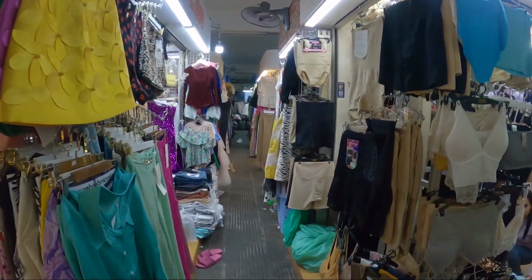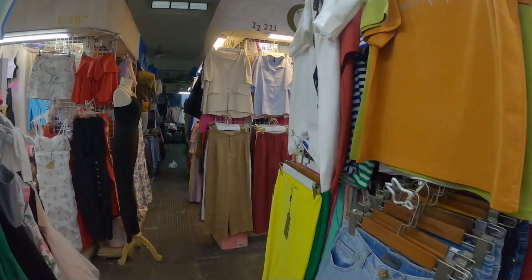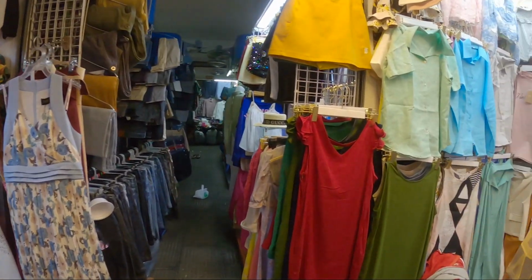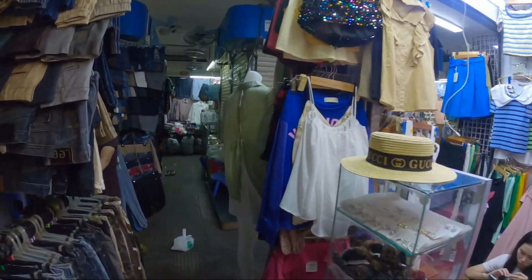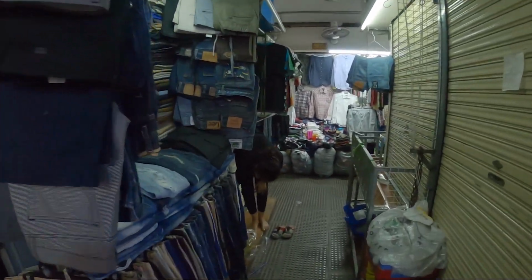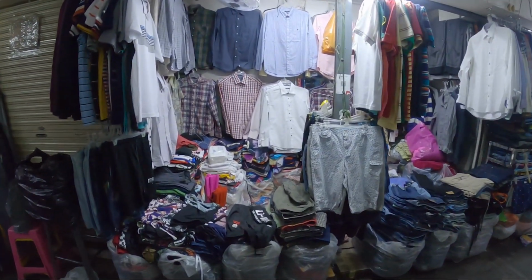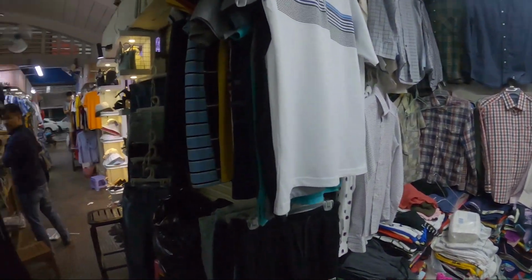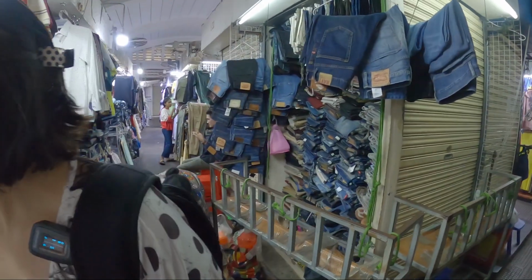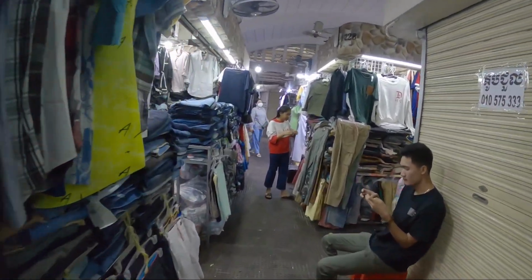All right, now it looks like we're coming into more shoes and fancier clothes. Yeah, more like dresses, skirts, hats. Seems like this is mostly the clothes section, right? Yeah. Kind of a mix of dress clothes, casual clothes, some fake designers, some that look like they actually are real, maybe they're just secondhand. Yeah, maybe.